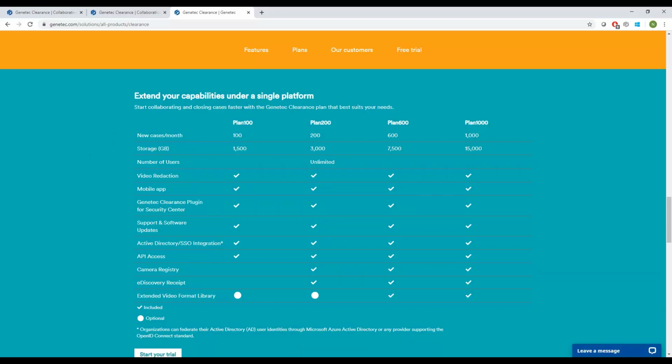We had another question about subscriptions. If they're all inclusive, I think we just answered that, but just to reiterate, the camera registry is not included in Plan 100. You will need Plan 200 and above for that feature. Beyond that point, the only other module that we would be looking at is the extended video format library, and that will really come down to whether or not your organization needs the ability to handle a lot of different proprietary video files.